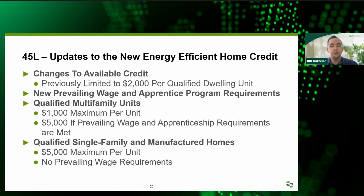So what's the big change? Previously limited to $2,000 per qualified dwelling unit. What is a dwelling unit? Well, for a single family home, that's a single dwelling unit. For a multifamily building, such as an apartment building, each individual apartment, condominium, what have you, is considered an individual dwelling unit. So previously $2,000 per door is the way we like to address it. However, starting in 2023, the maximum available credit will increase to $5,000. So again, more than double the previous credit.